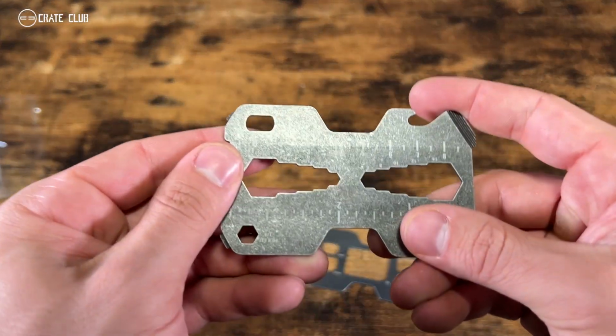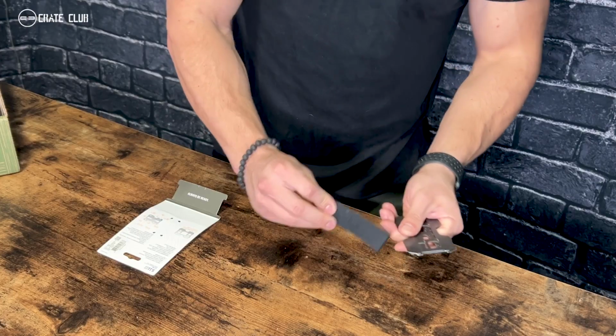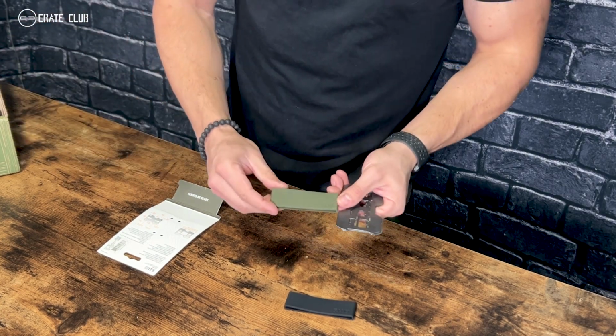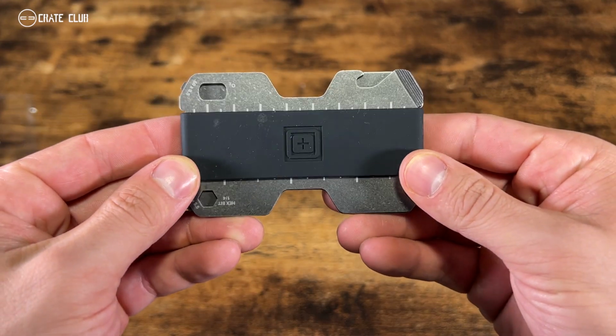So it's pretty cool that it comes with the wire strippers and the bottle opener and all these itty bitty pieces combined, and it also comes with more than one band. So I have the black band here in my hand, and it also comes with a green one. I'm a green guy, I like green. This is probably the one I'll be using when I decide to carry this thing. But they call it the wallet because it really truly can fit in your pocket much like a wallet would. And they also claim that it is TSA approved.